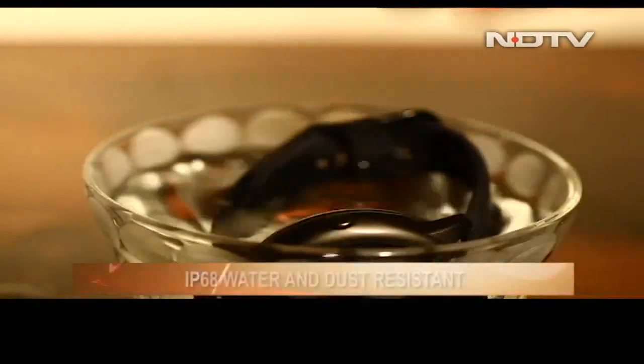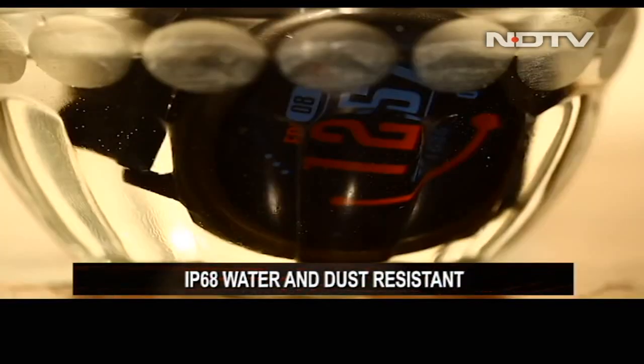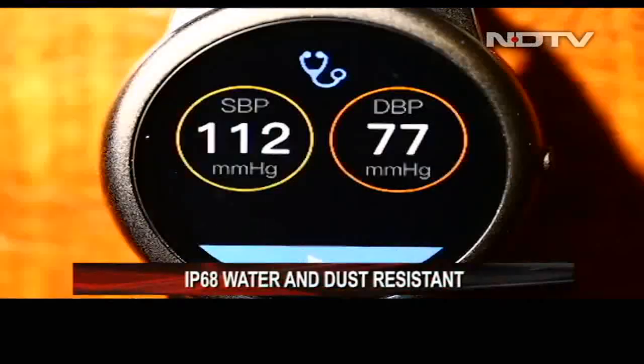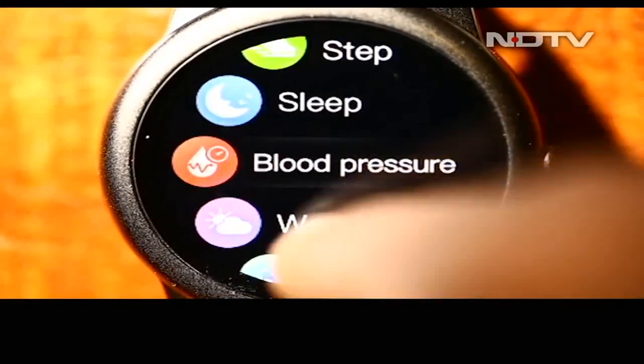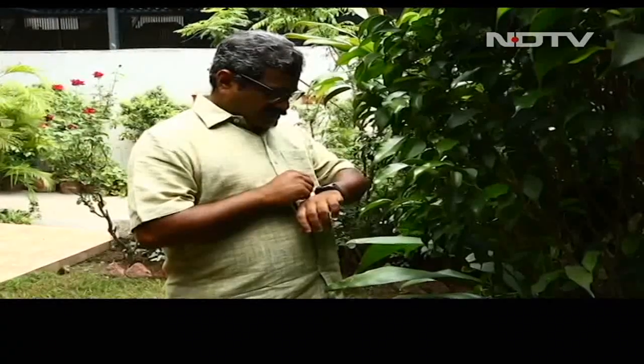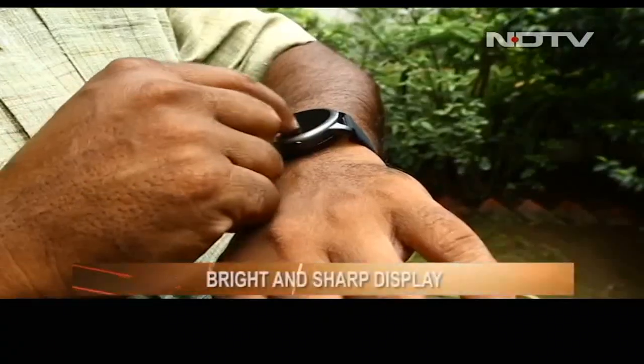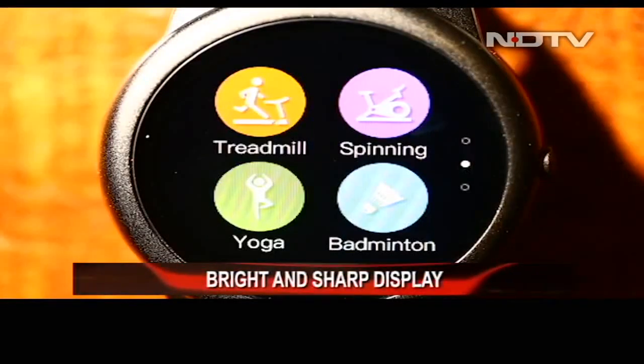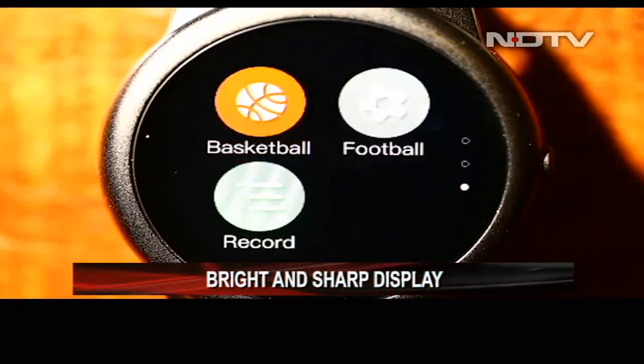It comes with an IP68 rating for water and dust resistance, so the watch can survive the occasional dives into the swimming pool. The display measures 1.3 inches with a resolution of 240 by 240 pixels. It gets bright enough for outdoor use and is surprisingly sharp when compared to the competition. And all of this combined makes for a minimal, good-looking watch with a great display.